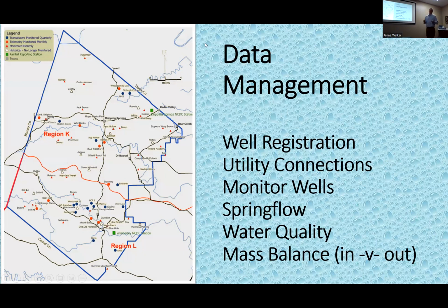We've got somewhere in the neighborhood of 70 monitor wells across the district that we use to measure the depth of the groundwater over time and whatever change in water quality happens to them. And side note, during drought, they all go down, and usually they never come back up to where they were before that. So we've got an ever diminishing quantity of water that we're managing.